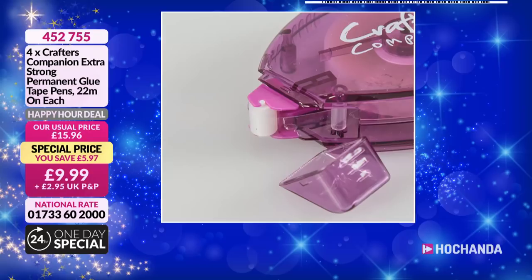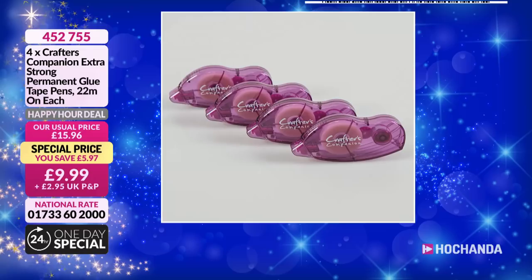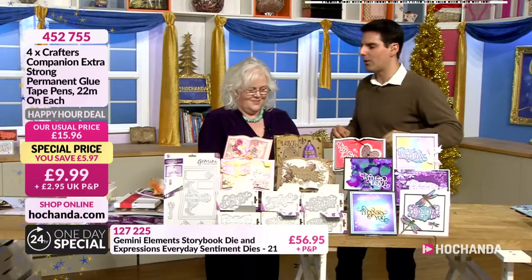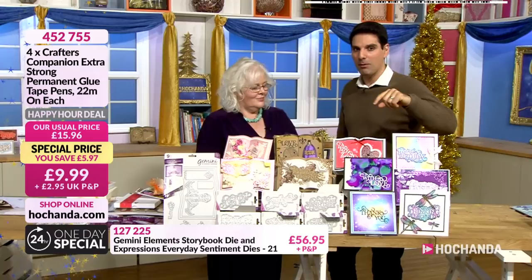452-755 your item number. You're getting 22 meters per pen. Wow. Per tape pen. And what I would say, next time you go on the high street or to your local craft shop, see the tape pens, see if they are extra strong tape pens, and see how much you're getting. Because in my research, a lot of them were 10 metres. Here, 22 metres on each tape pen for £9.99, so £2.50 a pen, effectively.